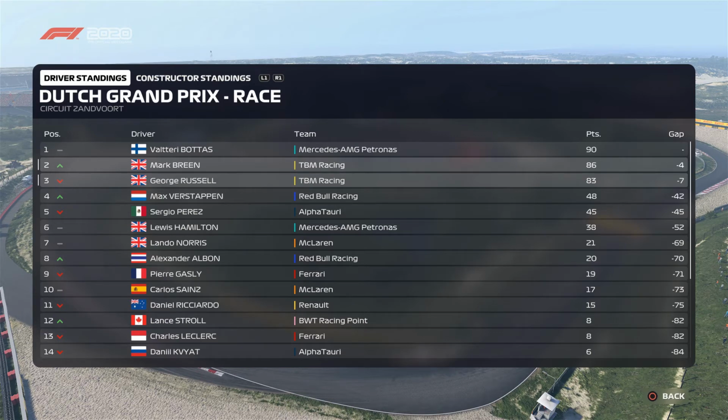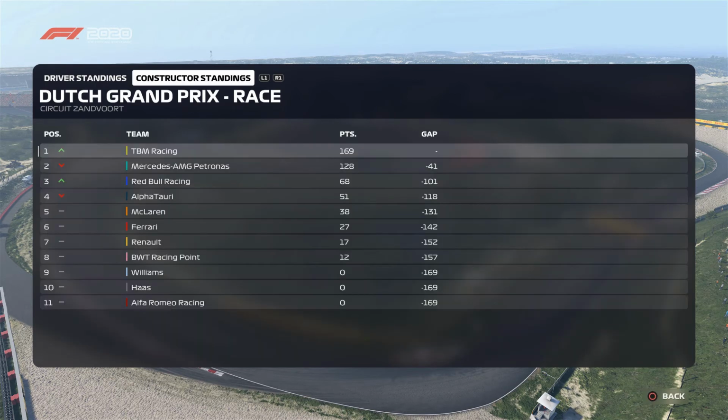Let's move on to the constructors. The owner drivers team moved to the top of the table. Meanwhile, a strong weekend from Red Bull this time out, and they improved their position in the championship.